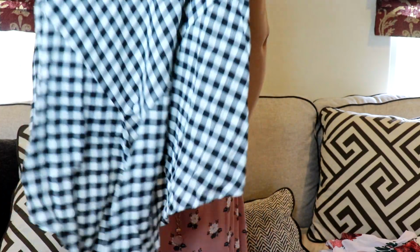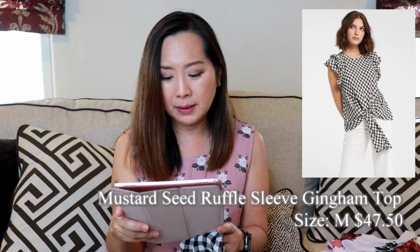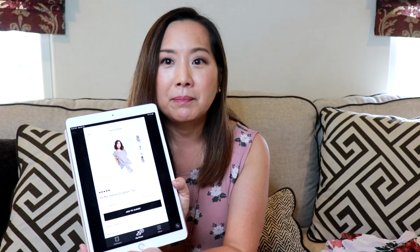Okay, next. I got this top. This might not be good for the golden mean. Oh, I'll put a card up above to that video on the golden mean ratio, which is using math to determine how to dress the most proportionately, I guess. Okay, so anyway, this top is by Mustard Seed, the Ruffle Sleeve Gingham Top, size medium, and it's $47.50. I got a medium, but if you look on the app, my suggested size was actually supposed to be small.